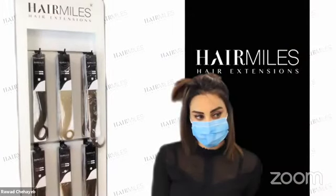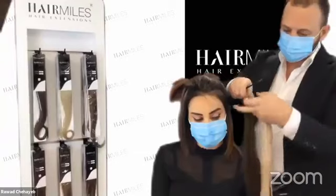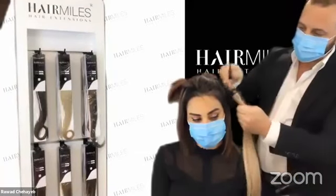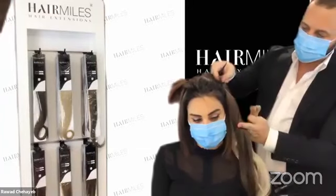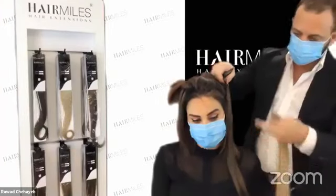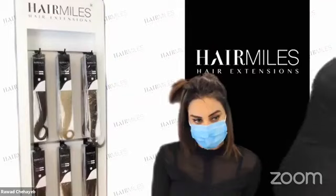And this one is open. Excellent. So those are two colors that I'm going to start the hair with. As you see, it does not match, but what it matches is the 2A, it matches her roots, and it's in between her roots and the ends. So we're going to start with that.